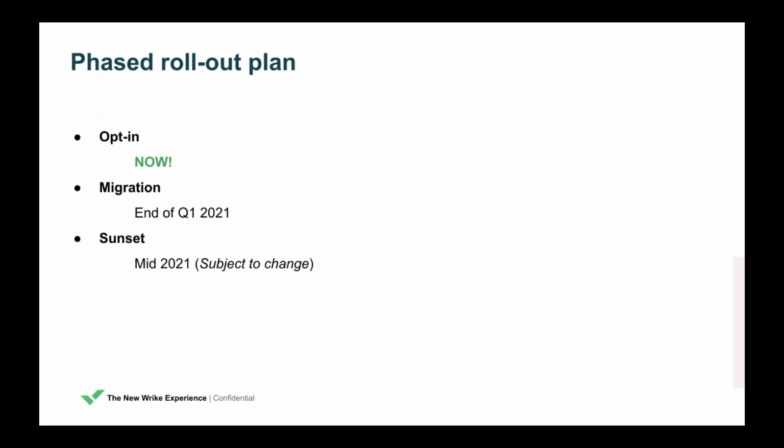Then the migration will start around early March, and the current plan is to have everyone on Wrike's new experience by the end of the second quarter. Then the classic navigation, so the current version, will be gradually sunset around mid-2021. The exact date is to be confirmed, and it will also depend on the feedback we receive from the users.